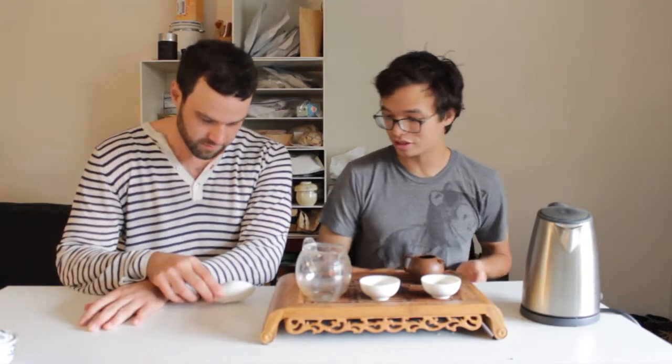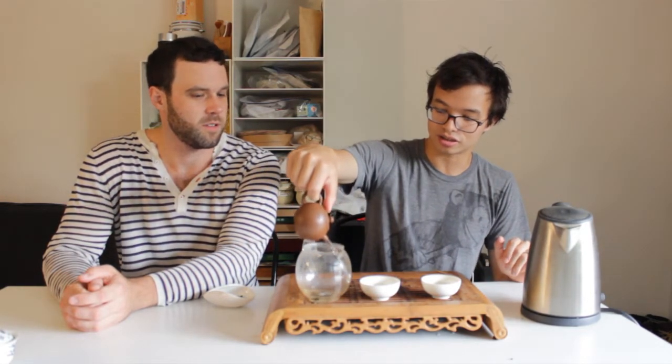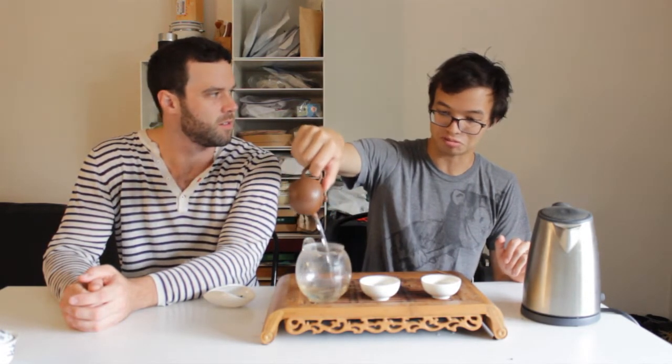Today we have some raw Pu'erh. I've heard a couple different years on this. It's supposedly from anywhere between 1999 to 2001. It is a compressed tea. Thank you to Toby for introducing this tea to me. It's the Xiaguan red ticket or something like that. It's interesting.